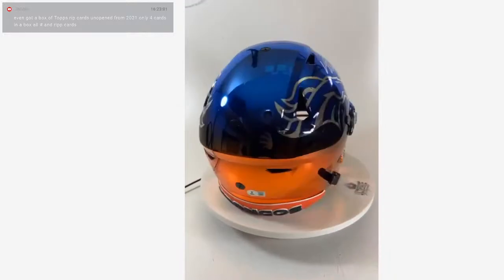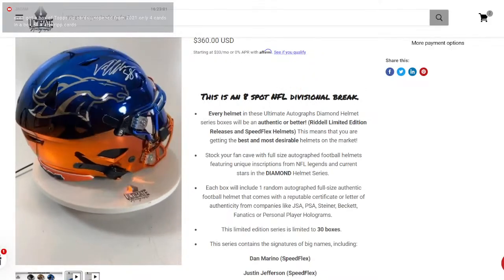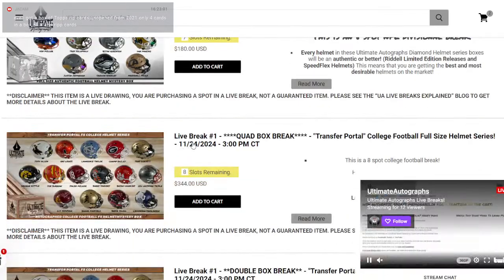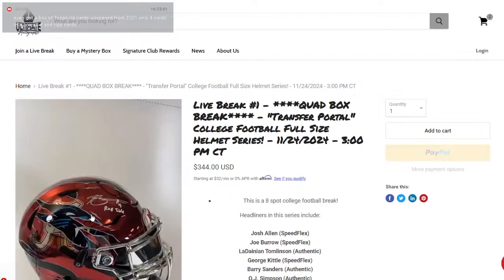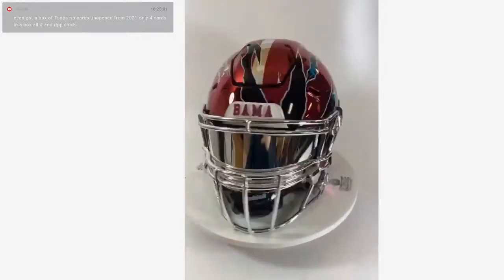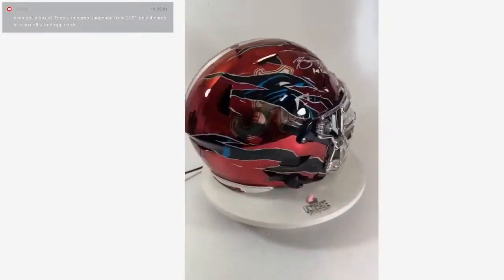But here's the Von Miller two-tone chrome Speedflex out there in the diamonds, guys. The best bang for your buck in the break room. Hines Ward, Eddie George, Sterling Sharpe, the secondary headliners. College. How about Bryce Young? I haven't seen a chrome Alabama helmet in the break room before. This is awesome. The chrome Bama ripped with the Carolina Panthers with the Roll Tide inscription.